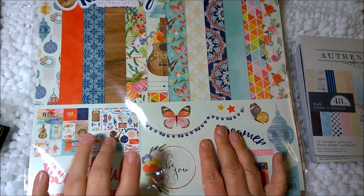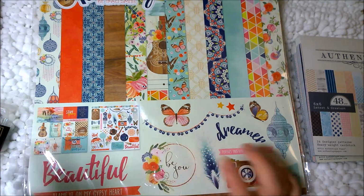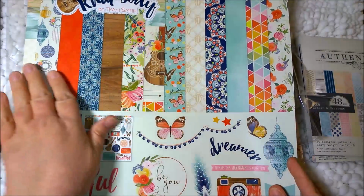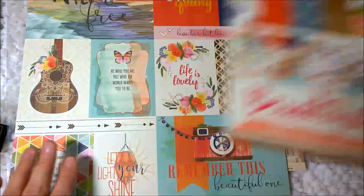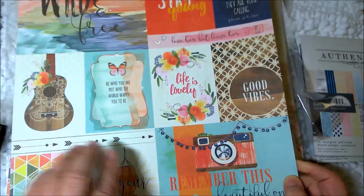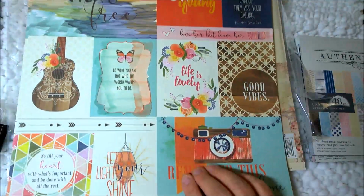So the next thing I got at Hobby Lobby is this Rhapsody by Tracy Smith paper pack. I guess it's a collection pack. It's by Photoplay. This kind of reminded me of Mexico, I don't know why. I think it was mostly the guitar, this one right here. But these are the cut aparts, and they have print on the back, which is like a macrame print.